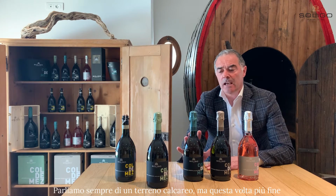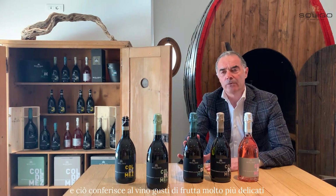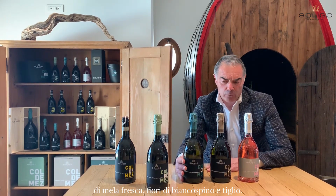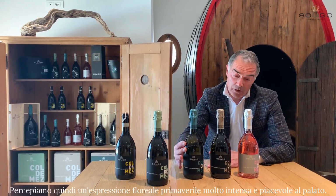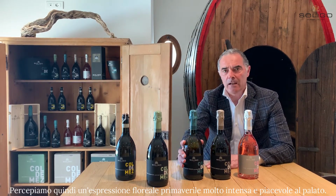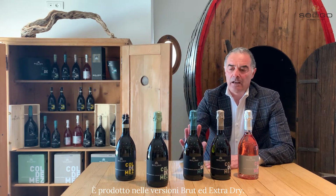We're always dealing with the calcareous soil, but this time it's finer, and this gives the wine much more delicate fruit flavors of fresh apple, hawthorn and linden. We therefore perceive a very intense and pleasant spring floral feeling on the palate. It's produced in brut and extra dry versions.